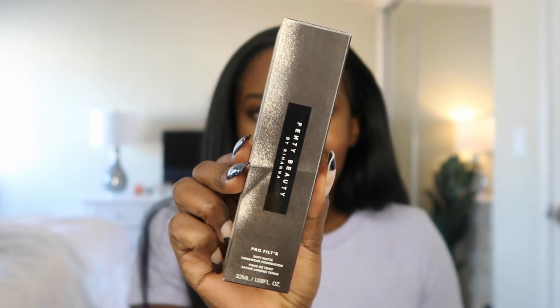So first things first, heavy hitter, honey. We got the Pro Filter Soft Matte Long Wear Foundation, and they shade matched me to the color 445. I think I tried a 440 last time and it just wasn't working out. So super excited, and of course I'm gonna do a video for you guys. I already have a Fenty video up, but I gotta try on all this stuff with you guys. Oh, double packaging. So yeah, I've definitely tried this one before. Screaming. We got some Fenty foundation.